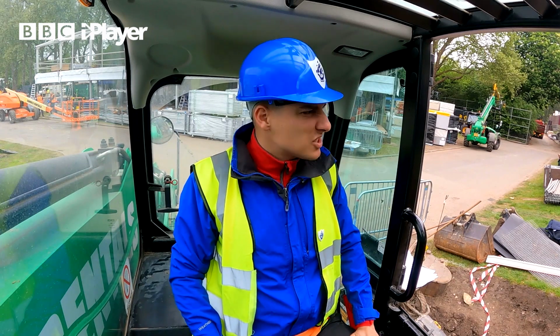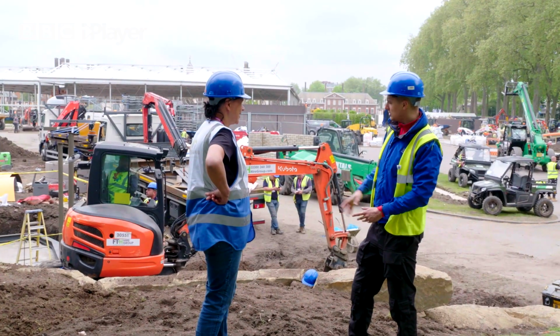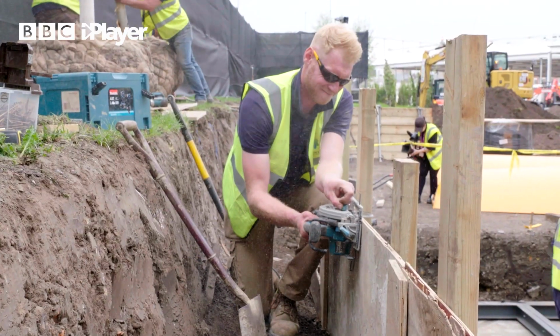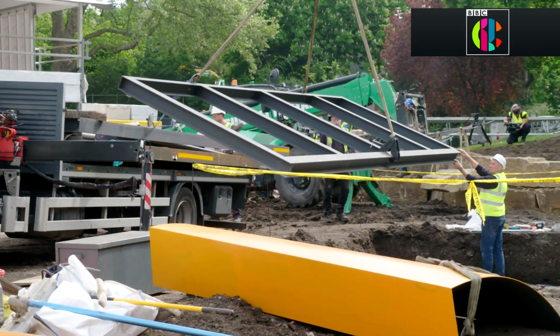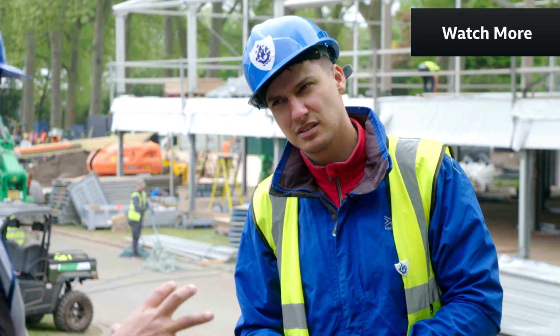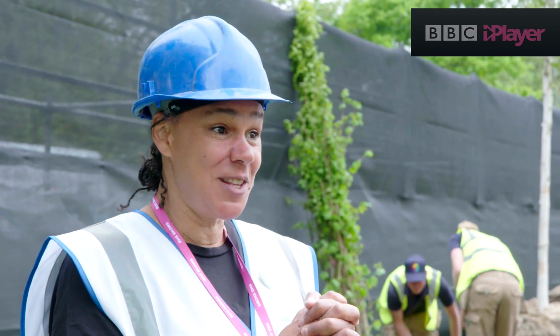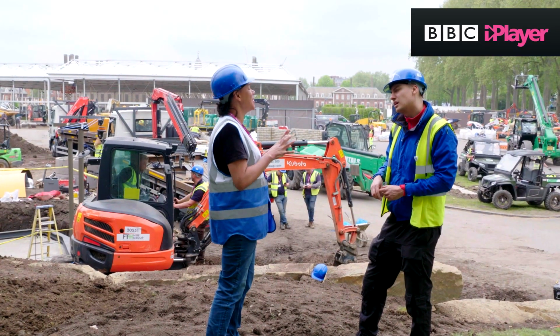I'm sweating. There's a lot of pressure carrying a big old rock. Juliet, this is looking far more like a construction site than a garden at the moment. But how much more work is there to do? There's loads to do. We've got to get all the structures in. Right. So there's a big steel structure, there's a timber deck, get all the paving in, and then after that, trees, hedging and plants. So there's still loads to do.